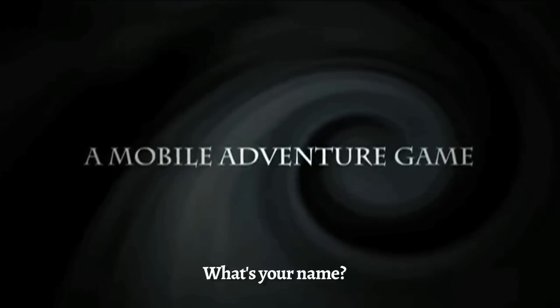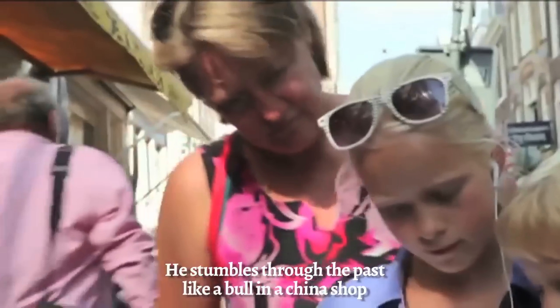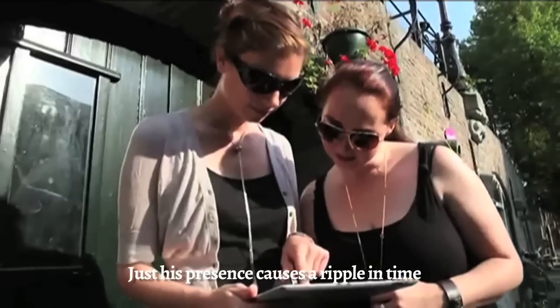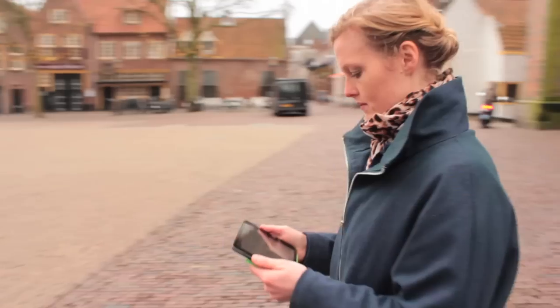Hoe heet je? We zijn in gevaar. Kom mee. Een jongen, Tijn, heeft alles in de war gestuurd. Hij stampt door het verleden als een olifant door een porseleinkast. Alleen al zijn aanwezigheid veroorzaakt een rimpeling in de tijd. Hij tast je hele stamboom aan. De hele stad staat in brand en het vuur gaat van huis tot huis. Ik heb uw hulp nodig.